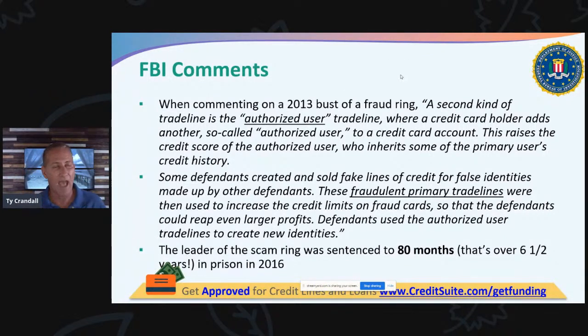So a lot of things are happening here. First of all, what's happening is the government is coming in and everybody says the same thing is that, look, these authorized user accounts in the consumer world, by the way, I'm talking about commercial world, not consumer. In the consumer world, they're not a bad thing.